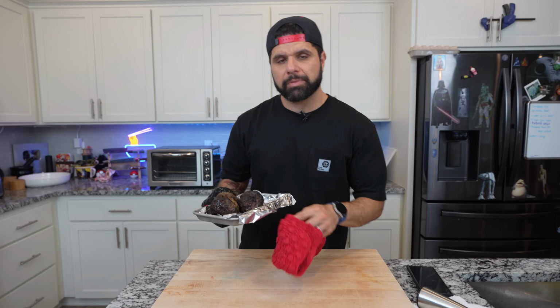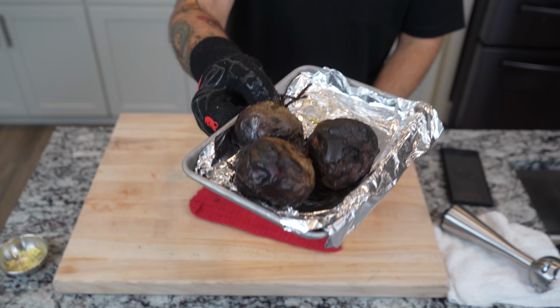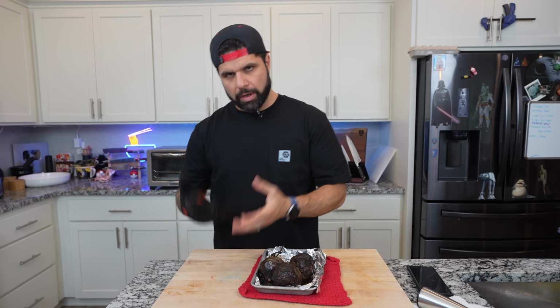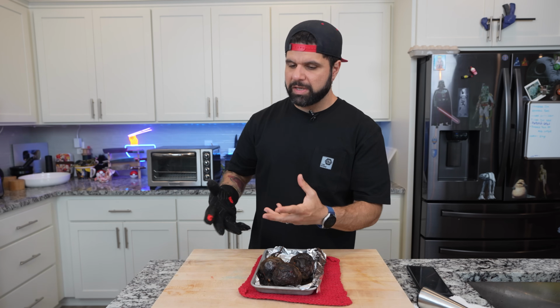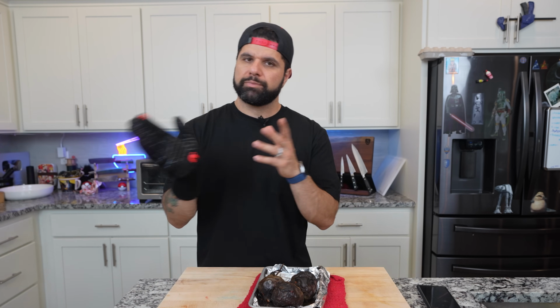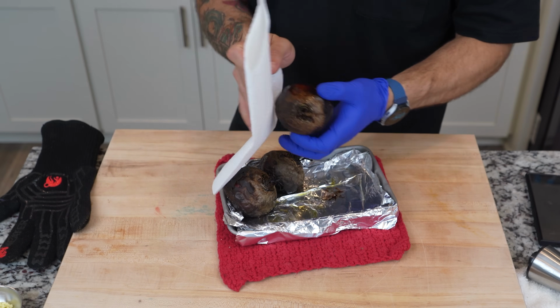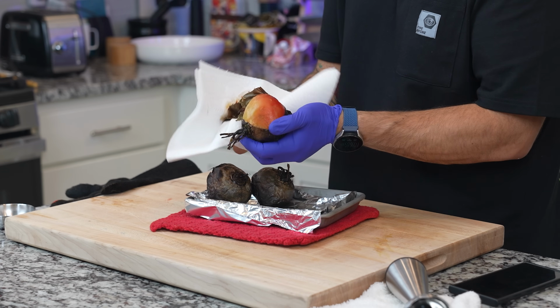Now, after a couple of hours, the beets are ready. You can see they're pretty hard roasted, but that's okay because I don't want them to be incredibly soft. I just want them to be soft enough to peel and to cut for a side plus a puree. It'll make sense at the end. To peel beets, I like to take a couple of paper towels and just start pulling the skin back.